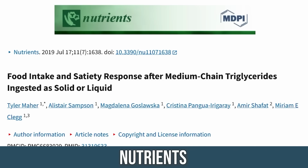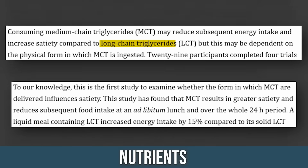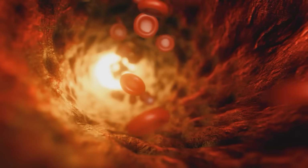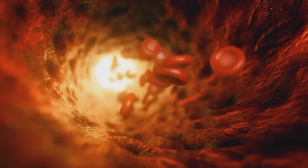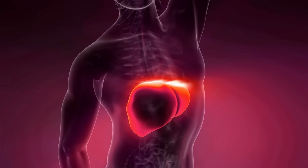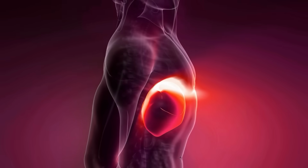So this study that was published in Nutrients took a look at people that had a regular breakfast and they gave them long-chain fats or they gave them medium-chain triglycerides. Those that had the medium-chain triglycerides ate significantly less and it abolished their appetite. Mechanistically, what's going on is those MCT oils are absorbing so fast, they're going into what's called the portal vein, going directly to the liver, and believe it or not, even if you're not following a ketogenic diet, they will produce ketones. And these ketones have a major survival effect to tell you that you're okay and you're not hungry.